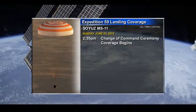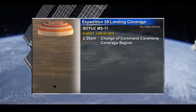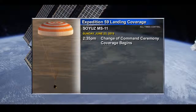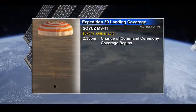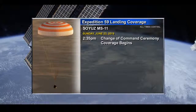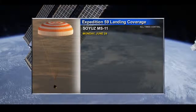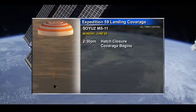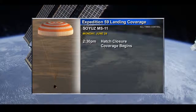But the coverage on NASA TV and NASA.gov kicks off this Sunday at 2:35 p.m. Central Time for the ceremony marking Kononenko's handoff of station command to Ovchinin. On Monday the 24th, we'll be on at 2:30 p.m. Houston time to see the departing crew members enter their Soyuz spacecraft and close the hatch behind them.